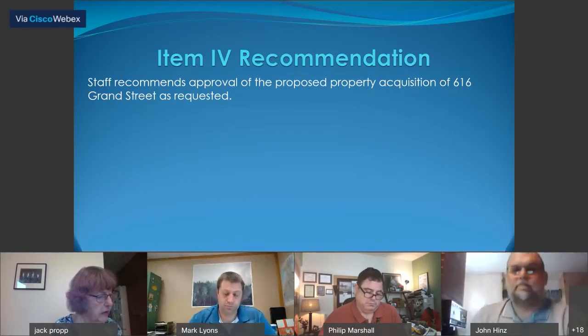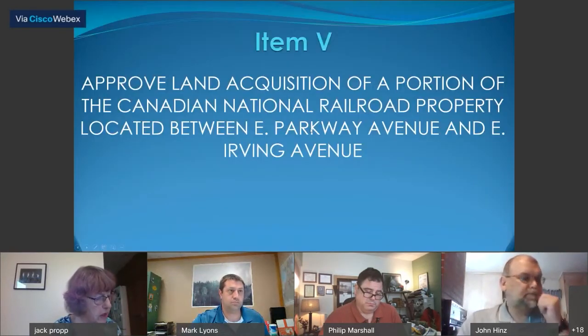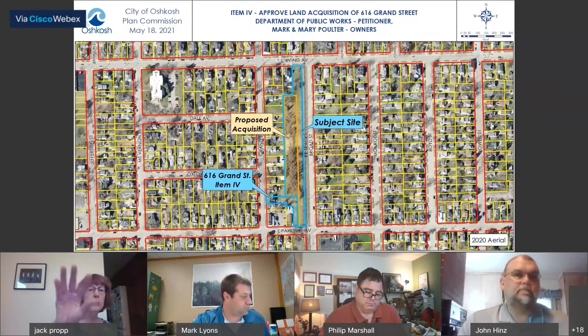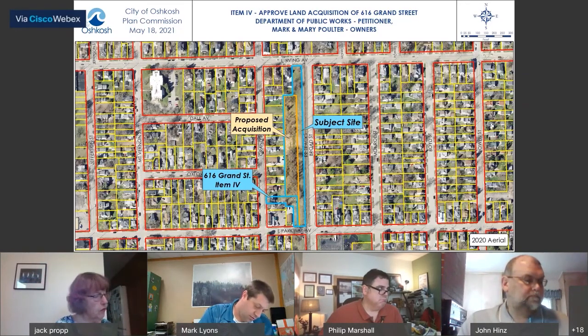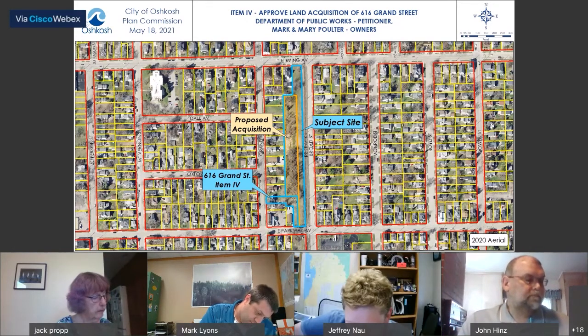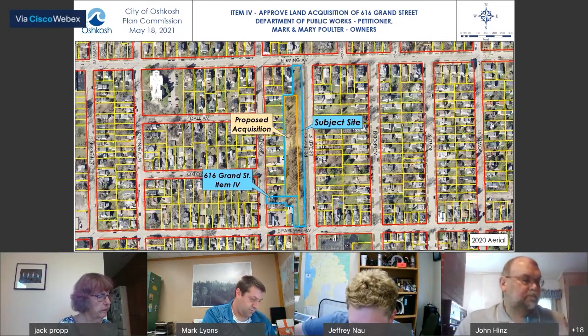Item 5, another land acquisition of a portion of the Canadian National Railroad property located between East Parkway and East Irving Avenue. Any site inspections? Had one. The chair will accept the staff report as part of the record. Staff, go ahead with the summary. Thank you. The Department of Public Works is requesting this third acquisition to acquire a portion of the Canadian National property, which is located between East Parkway Avenue and East Irving Avenue.